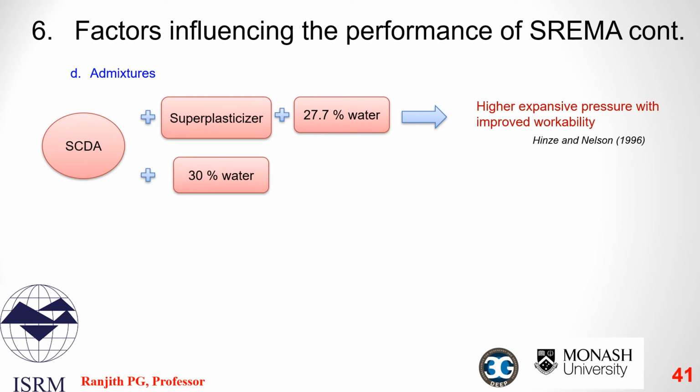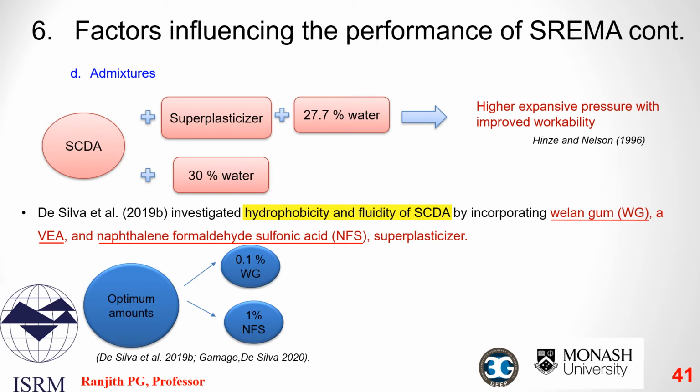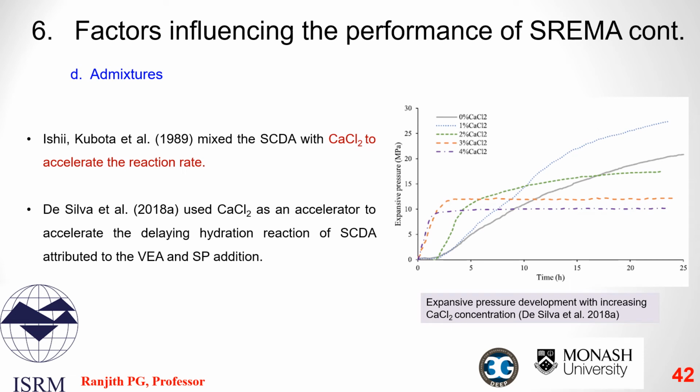allowing quicker initiation of expansive pressure generation. We also investigated the hydrophobicity and fluidity of SREMA by incorporating welan gum, a viscosity enhancing admixture, and naphthalene formaldehyde sulfonic acid as superplasticizer. To obtain the maximum performance of SREMA, 0.1% welan gum and 1% superplasticizer were added to the CDA. However, the addition of 0.1% of welan gum to the CDA significantly reduced the rate of generation of expansive pressure compared to the control one. This is because welan gum in the system binds free water molecules and hinders the hydration reaction. Further, some researchers, as given in the slides, use accelerators such as calcium chloride to accelerate the hydration reaction of CDA.